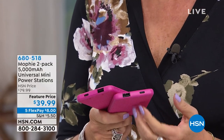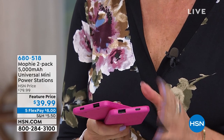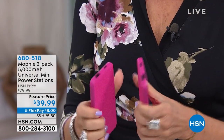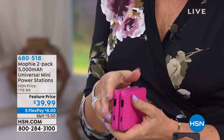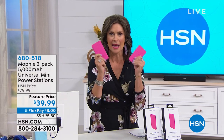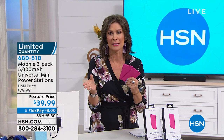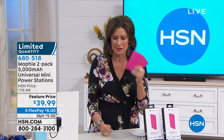Each one of these is gonna be 5,000 milliamps, so a really nice power on this one. And look at how thin these things are. Thin, lightweight. I was plugging into one of my power chargers the other day. That thing must have weighed 5 pounds. It was so heavy and so hot. Everything has changed. The technology is easier, and the feature price is $39.99. We have 5 flex payments. Get these home for $8 on your credit card.